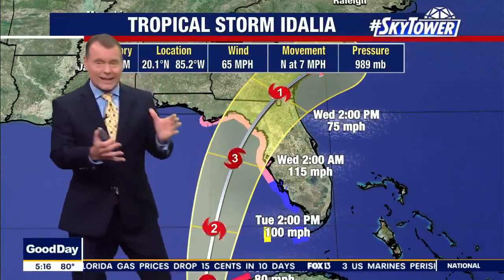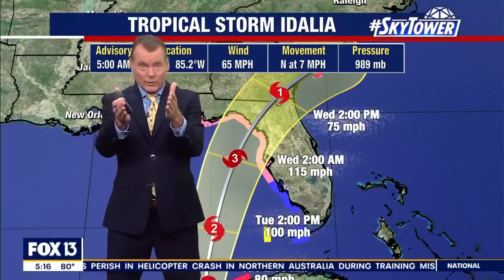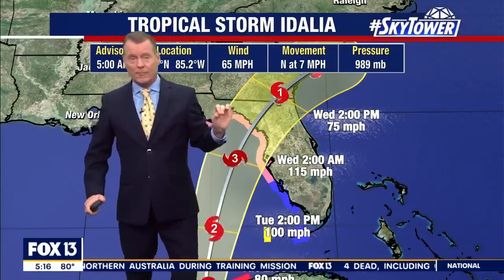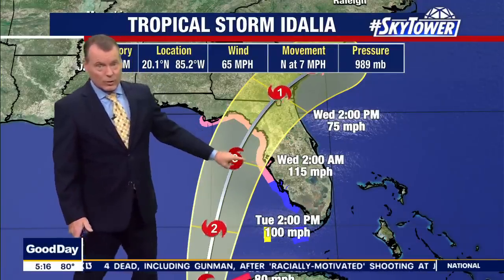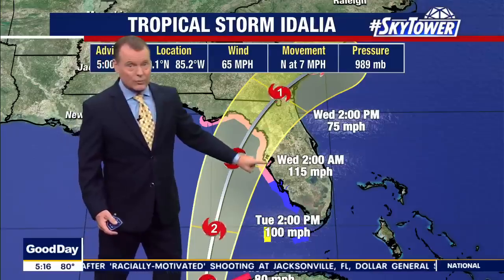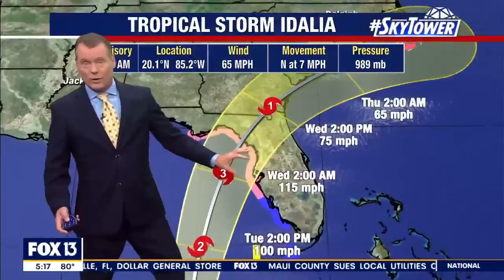The forecast track did not change much from 11 o'clock to 5 o'clock. Models really haven't changed much, and it's not going to move much from here. It'll be tweaked here and there, but we've seen through the years that a storm on the eastern side of this cone is a heck of a lot worse than on the western side of the cone. You see the difference, right? If the center was to go on either side. So we need to prepare for anything here, especially if the storm was to tweak at the last moment and move off toward the east.